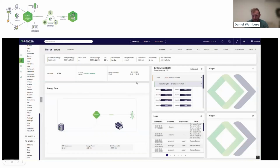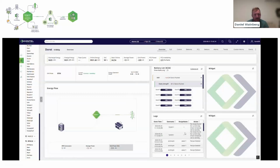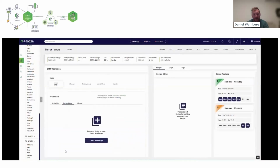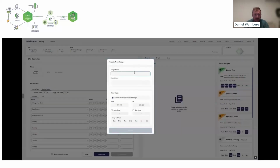Recipe Builder, this is what the video was a little bit running. Recipes allow users to predefine operational scenarios that can be executed whenever needed. Instead of manually configuring the settings like in Smart Scheduler, operators can reuse approved operational templates with a single action. This reduces human error and helps standardize best practices across multiple sites.